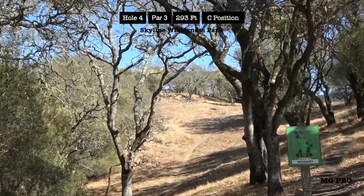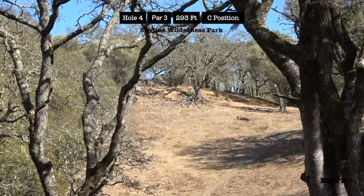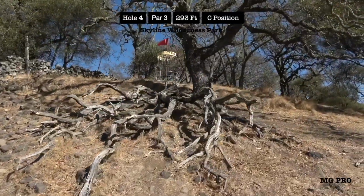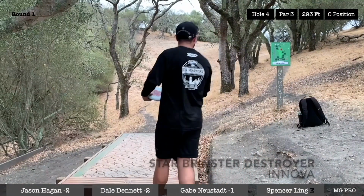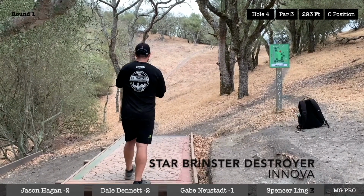So hole 4 here, it's one of my favorites out here. It's just a really pretty, real strong uphill slope. It says 293, but this really does play all 400 to get all the way up there. Really gorgeous little green here. Lots of little rocks that you can hit and roll. Tough birdie, but one that you're pretty happy to get.